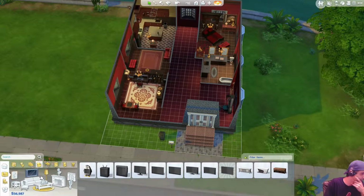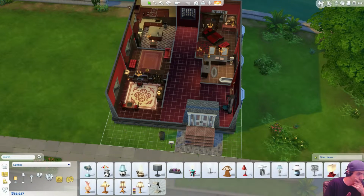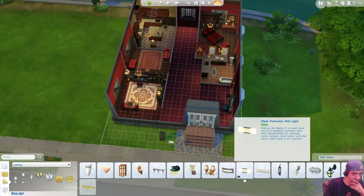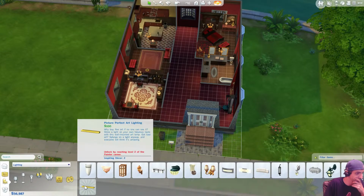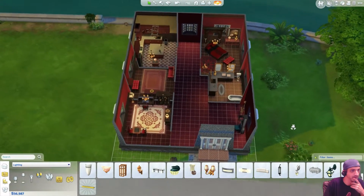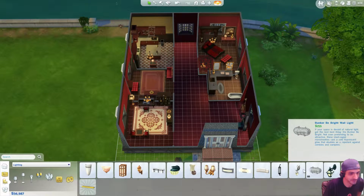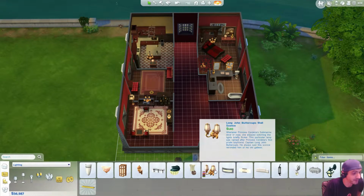I need some lighting now. Appliances, services, decorating, lighting. And I want some wall lighting. I can't get that one. Yeah, it'd be awesome, eh? Can you imagine if there was actually roof leaks in the game? I'd kill myself. There would be leaks everywhere.